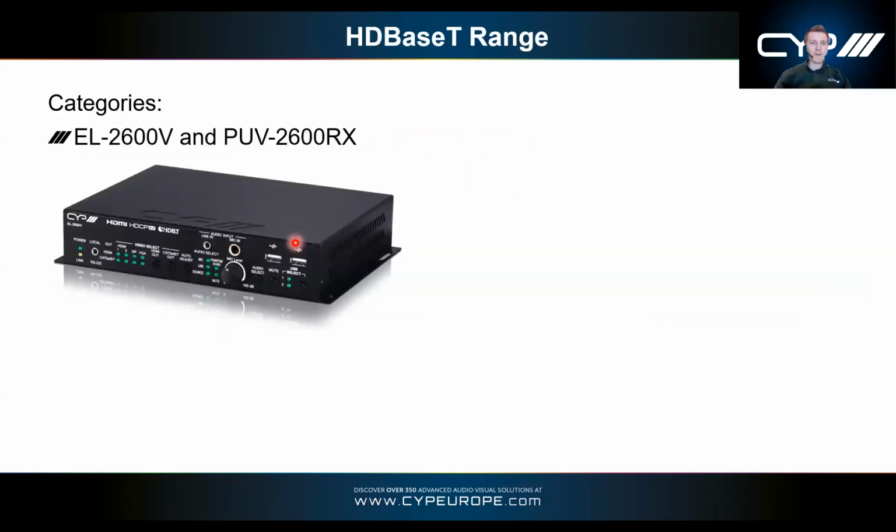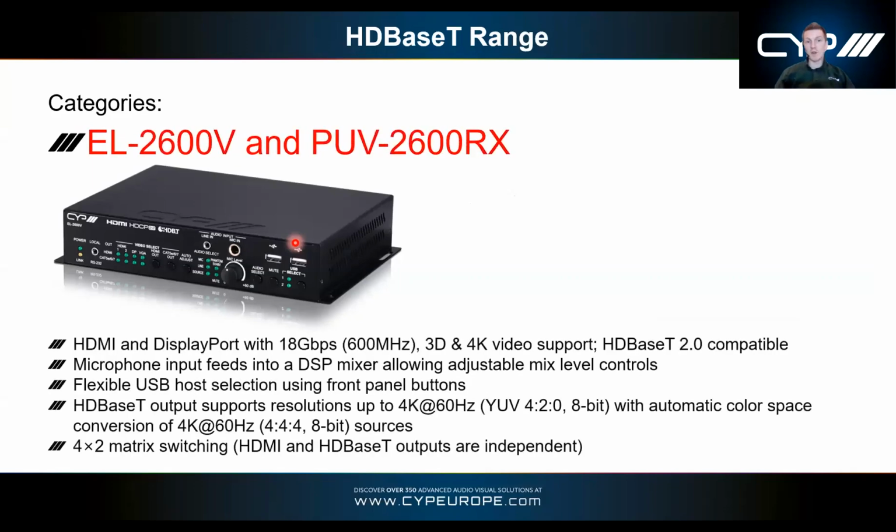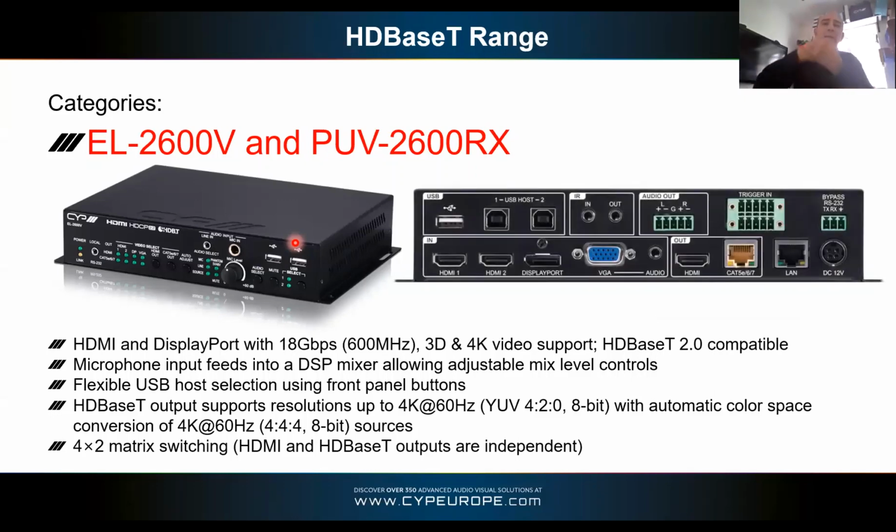Moving on a bit more, these are brand new to the range actually as well. So the model on the left there, I'll let Kev go into these, but can be used on its own or paired with the 2600 RX. Yeah, so again, this is a slightly more complicated system. These are designed to go together, but they can mix and match with some other HD-Base-T 2 compatible products. But essentially here you've got a fully functional 4x2 matrix in the EL2600V, coupled with a presentation switcher, coupled with de-embedded audio and microphone input and USB circuitry across the HD-Base-T link.